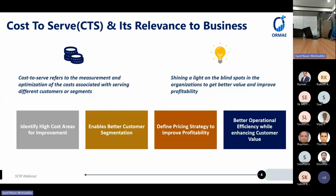So cost to serve is a metric which talks about the total cost of running the business, which includes all the direct costs, which is basically the variable cost per unit, and also the indirect cost, which is like fixed cost of running the business, like admin related cost or the warehousing cost or your technology related cost. So in a cost to serve analysis, you try to identify those hidden spots in the value chain, and that will improve the profitability.